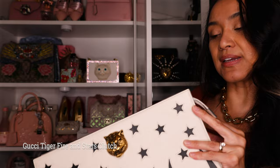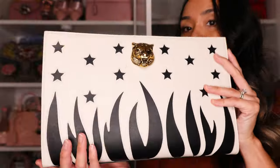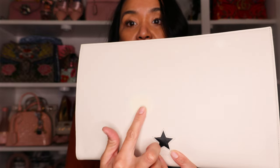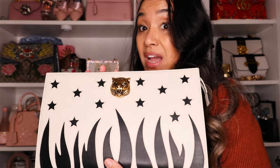Too short. Here is a clutch bag I purchased pre-loved on Fashionphile. The tiger. This is my husband's sign. I'm a dragon. But this is so pretty. It did have an issue here, but whatever. I love this bag. At least the issue is in the back.